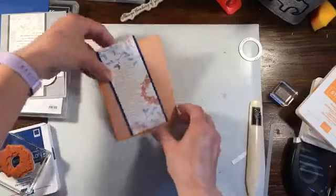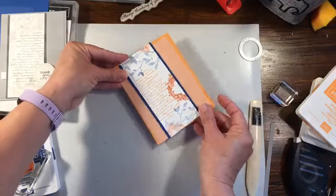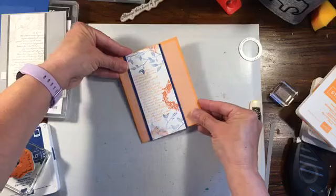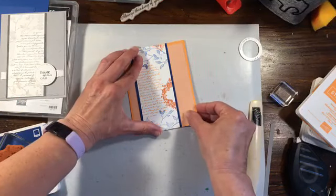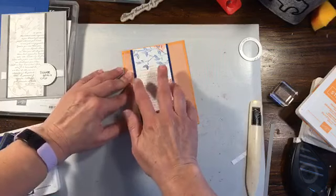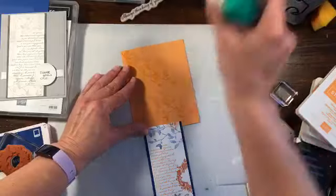Okay, so if we're going to put this here, we're going to line that up like so. I'm just trying to eyeball where we want our glue. So really in the center here. So I'm going to pull this off and I'm going to take some glue.